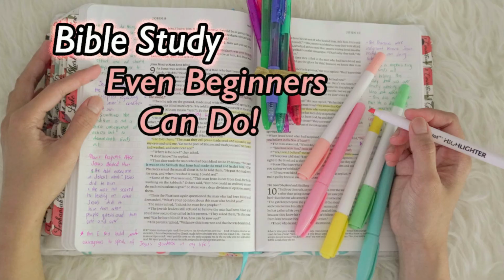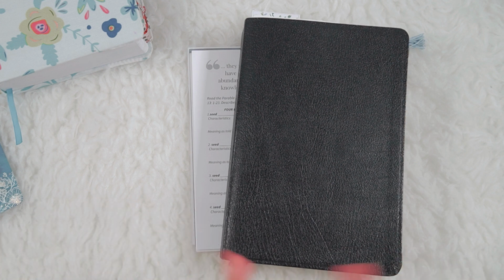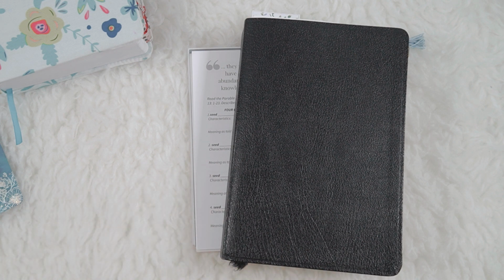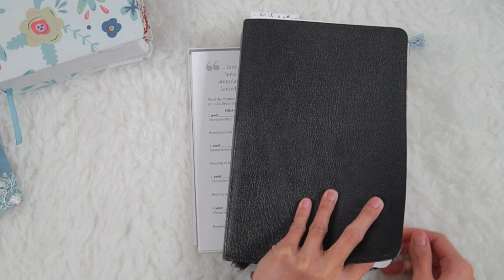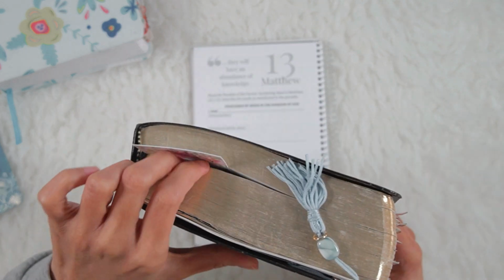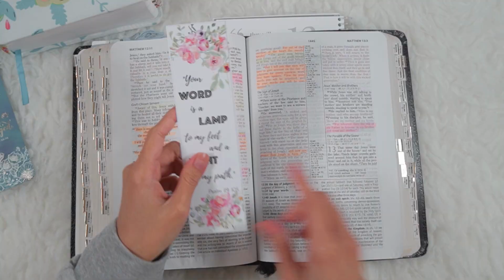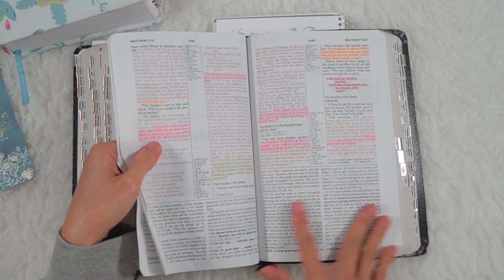Basically, it's just like regular note-taking. You can actually do this in your Bible, but if you want a more guided process, then these prompts will really help you. I actually have a video explaining my process, but the first step that we need to do is to read the chapter. So here I am going to read chapter 13 first, and then we'll go back to answer the prompts.